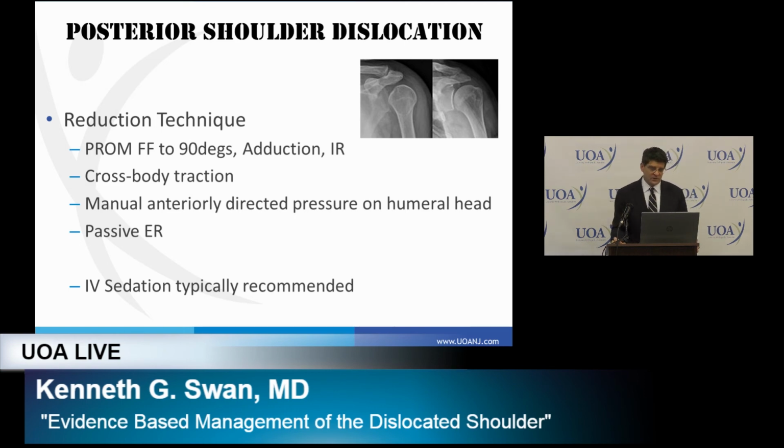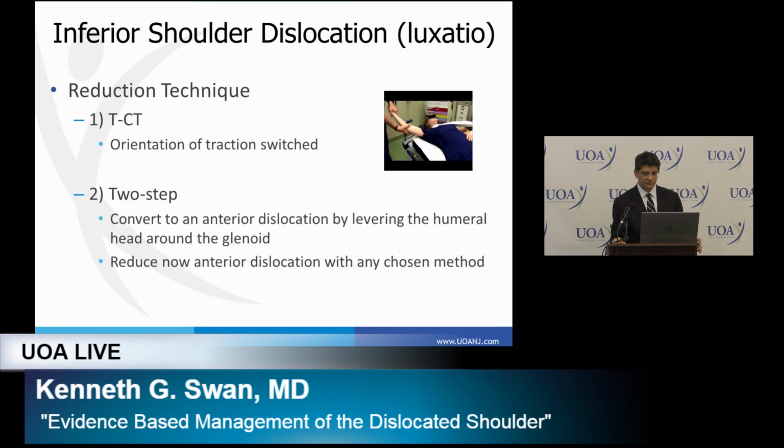I briefly wanted to touch on posterior shoulder dislocations. Just the reduction technique is different than for an anterior dislocation. Typically, you want to bring an arm into passive forward flexion and adduction and internal rotation across the chest, and then you do your cross-body traction. You can manually manipulate the humeral head from posterior to anterior during this process. In this scenario, typically we do recommend IV sedation, and this is typically done in the hospital.